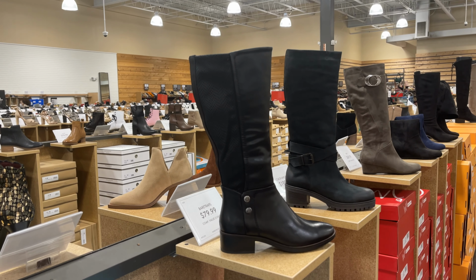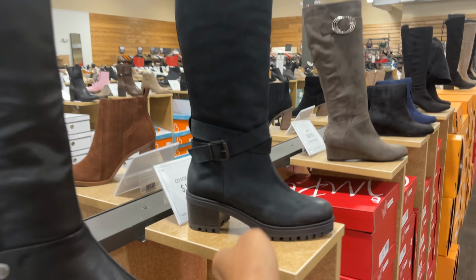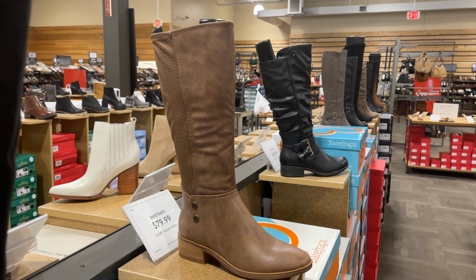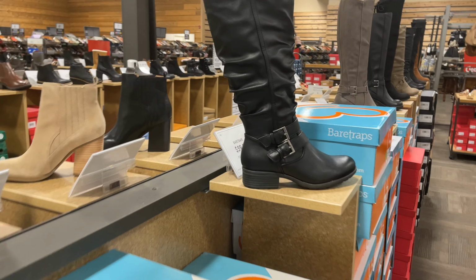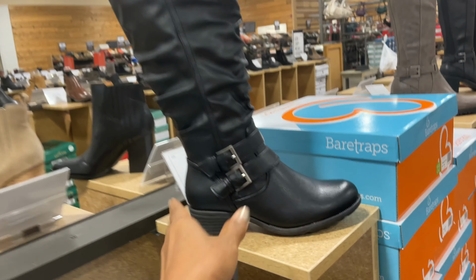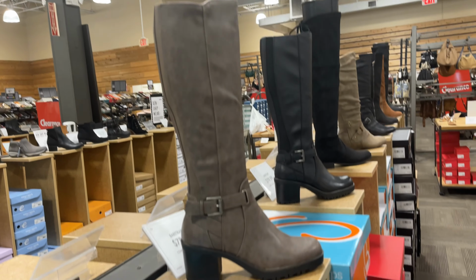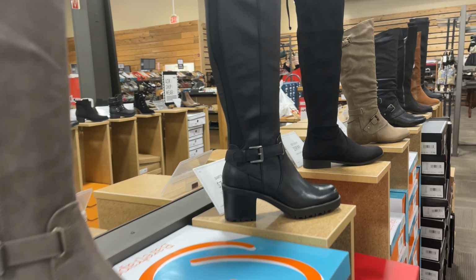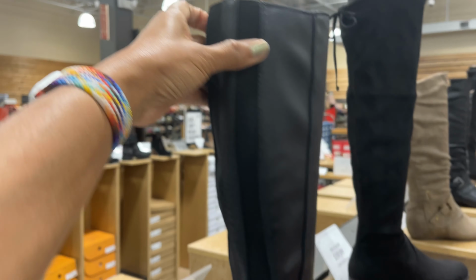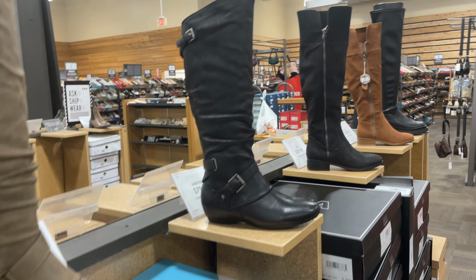Bearpaw, $80. Coach and Four, this is for $200. Oh, this is Bearpaw also for $80. Bearpaw, $60. It's nice. Bearpaw, $80. $80 Bearpaw. I like that, the elastic is the stretch. $80.